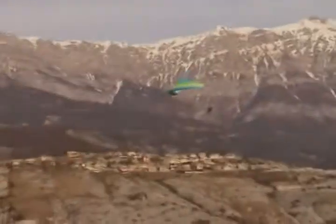Here's a smooth entry into a spiral dive. Pilot is applying right weight shift and his right hand brake. Goes into quite a fast spiral. There he releases and the glider pitches back as it exits the spiral and then pitches forward again afterwards.